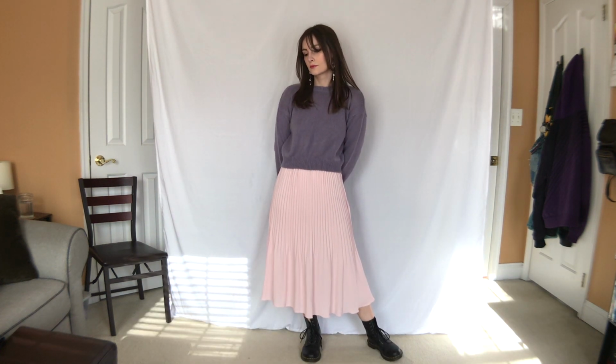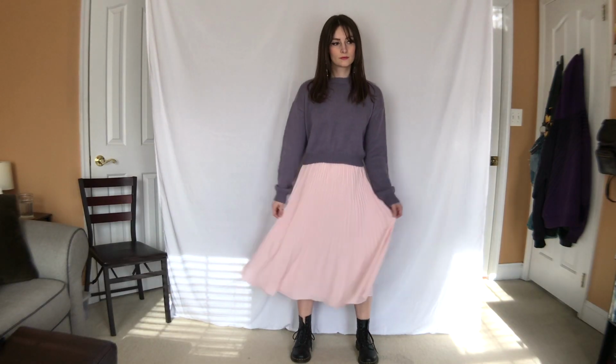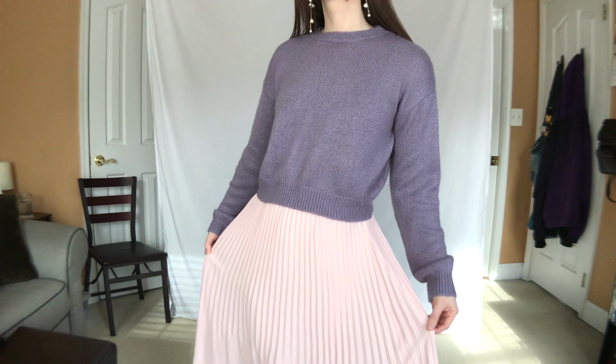And because the outfit is so simple and just basic blocks of color, I think you could have a lot of fun with crazy jewelry. So I went with some dangly, oh, it's caught in my hair. So I went with some dangly flower earrings. I think anything with pearls or little flower details. I really like wearing stuff with pearl elements with this sweater. I just think that looks really good against the color.